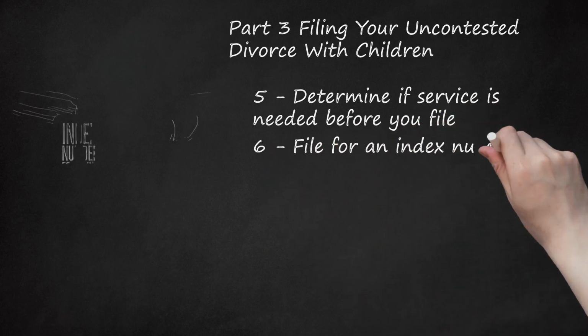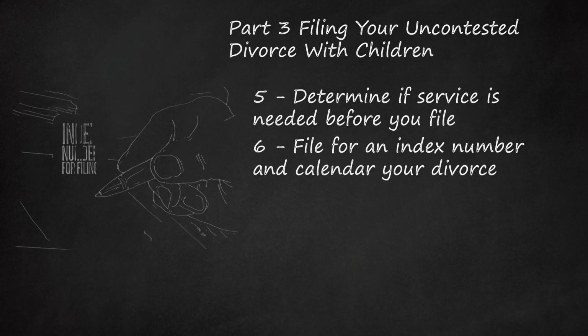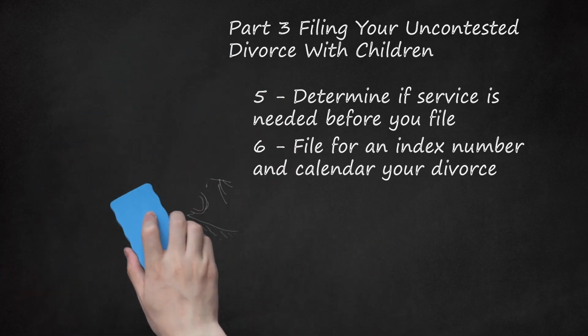6. File for an index number and calendar your divorce. Once the forms are complete and signed, you can file them at the courthouse in the county where you live, even if another courthouse is closer. At this time you will pay the filing fees or file an application to have the filing fees waived. Take the originals and 2 copies. The court will keep the originals and there will be 1 file, stamped copy for each of you.